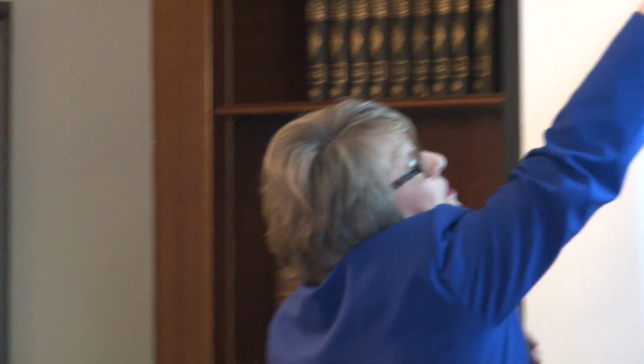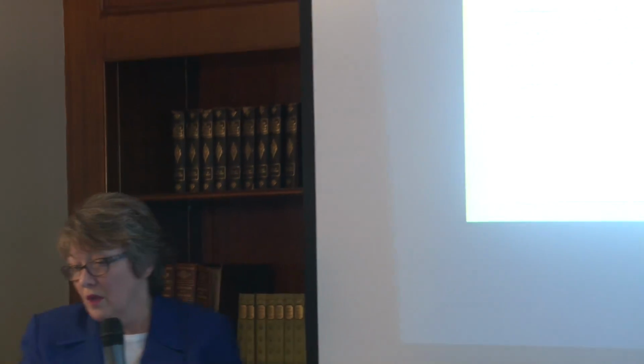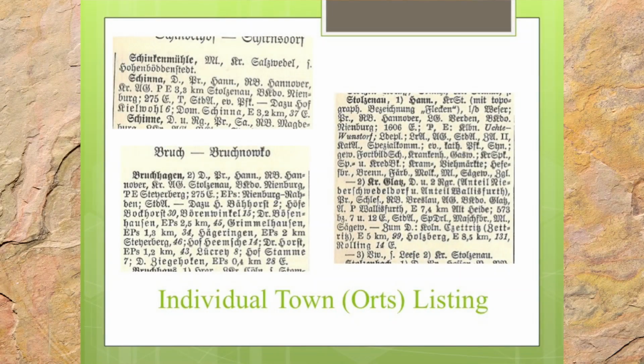For example, I'm going to read it off the screen, starting at the top here. It's in the province of Hanover. The Standesamt, or the kind of county seat, is at Stolzenau. They have an Evangelisch parish, a Lutheran parish there, but they don't have a Catholic parish. And that would be important. If your family is Lutheran, then you would want to look there. If they're Catholic, they're going to go to church someplace else.